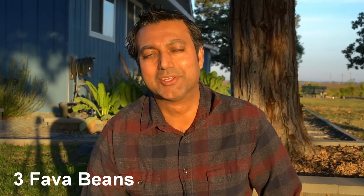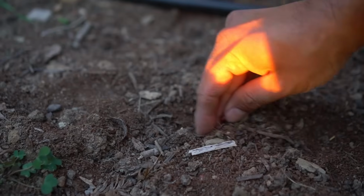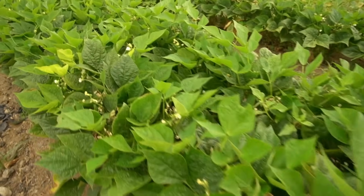Number 3, fava beans. Now fava beans are the only beans that are cold hardy. They can withstand down to 20 degrees Fahrenheit, which is nearly 6 degrees Celsius. You can grow fava beans if you're in zone 8 and above. Simply sow the seeds of fava beans directly in your ground in November, and the fava beans will start to grow real fast. You can start getting the harvest from fava bean plants in about 2 to 3 months.